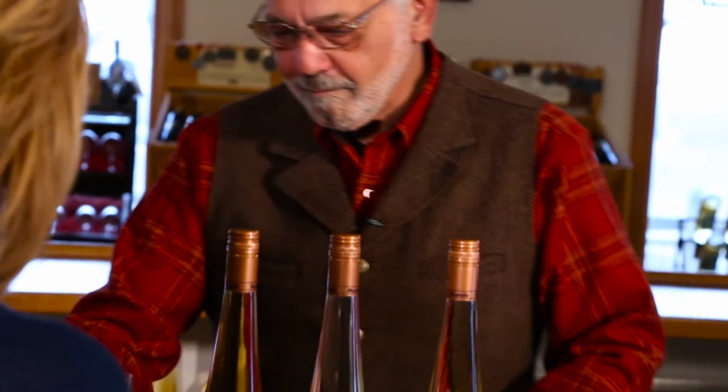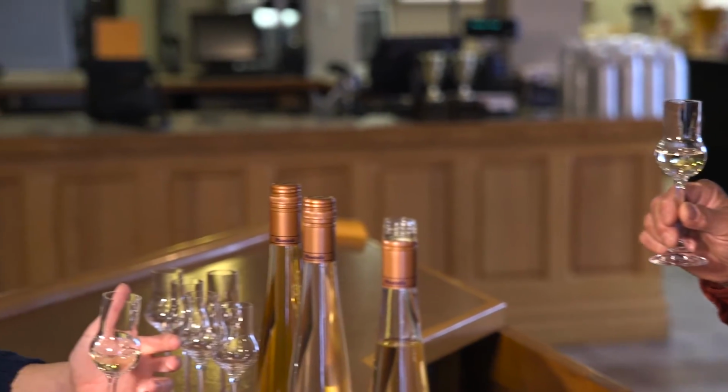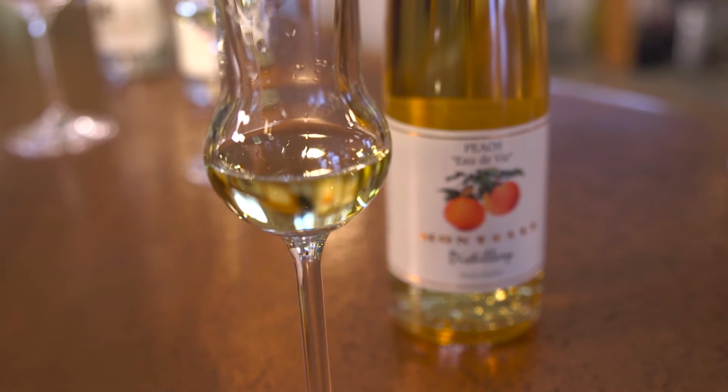I'm excited to try it. Let's give it a taste now. Is it okay? So the way this is traditionally served is at room temperature, just like we're trying it right now. It's hard to describe. It's almost like perfume. It's very floral and delicate. And all of those beautiful fruit flavors, they come right through the alcohol.